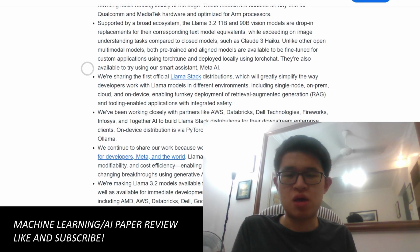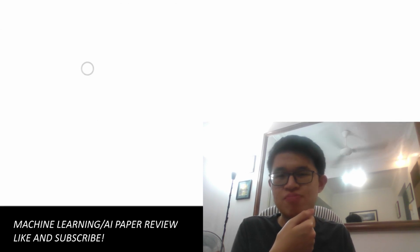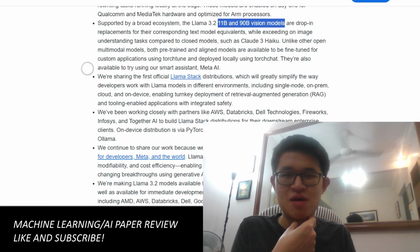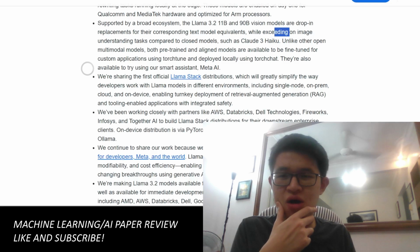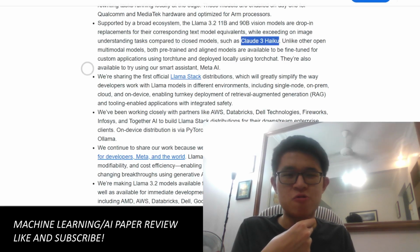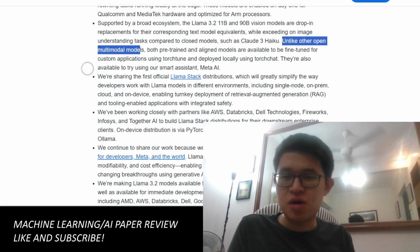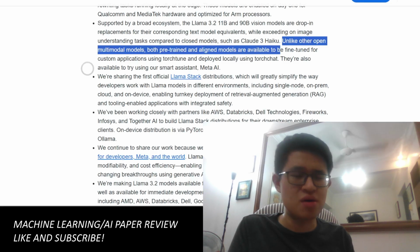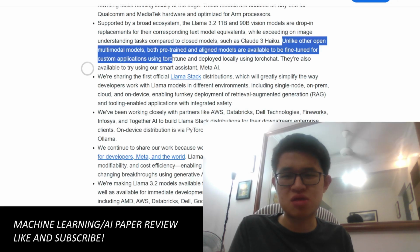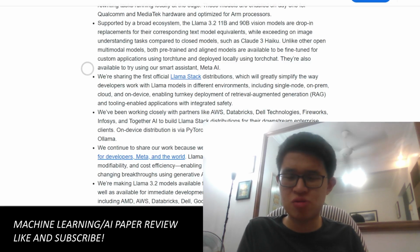How about the 11 billion and 90 billion parameter vision models? They are drop-in replacements for their corresponding text model equivalents, while exceeding on image understanding tasks compared to closed models like Claude 3 Haiku. Oh, interesting. Unlike other open models, both pre-trained and aligned models are available to be fine-tuned for custom applications using torchtune, and deployed locally using torchchat. I never heard about torchtune here, so let me check that out.